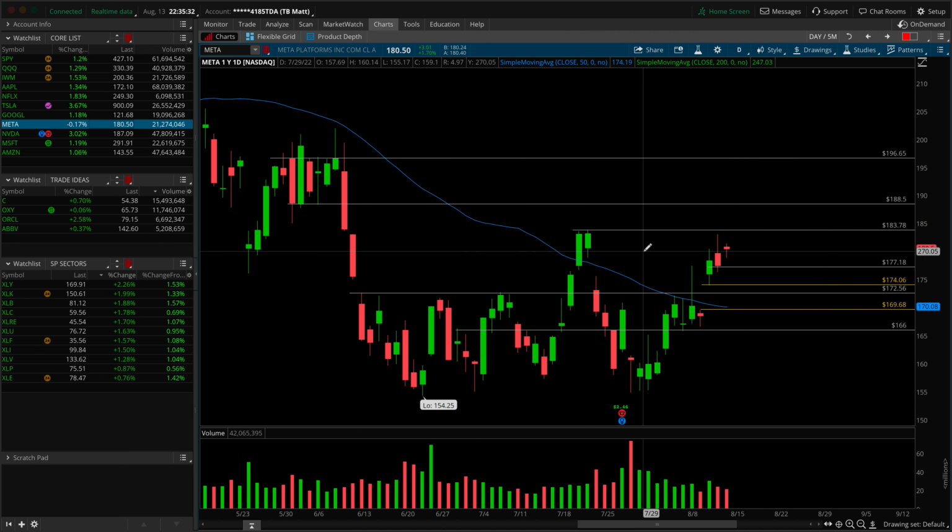Meta up next. What's going on here? Consolidation, XLC, right? We've been watching that move higher. Meta kind of needs to take out this double top, which now has another touch on it at 183.78. If we can do that, that puts the bulls in motion, and we're looking for a rotation ultimately to the top of this. First, obviously, is 188.50, but 196.65 starts to get Meta more on a level playing field with all of the other tech components that have already really reversed outside of ranges, namely Apple, which is just screaming to the upside, and Tesla, which is out of its range. So if Meta is going to catch up, it's got to be over 183.78.